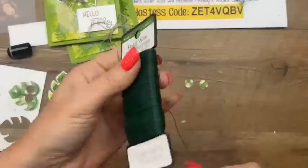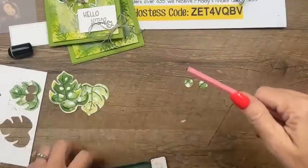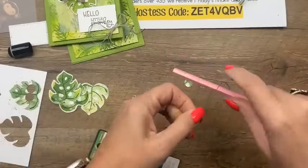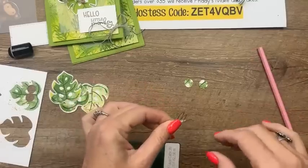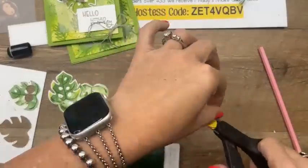Now this is the wire that you need. I have it linked today on the post from Amazon. It's 26 gauge floral wire. And you want to wrap it around a pencil three times, right? And then use some of your not so good scissors to cut that.